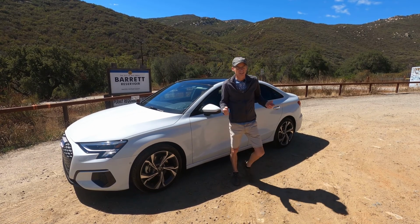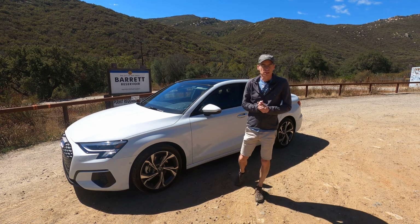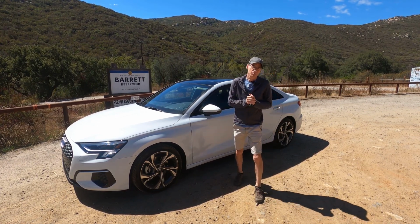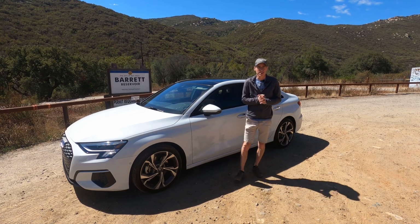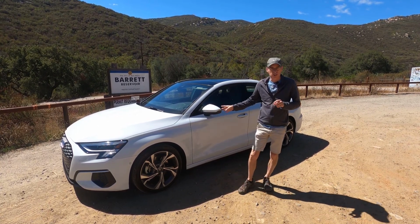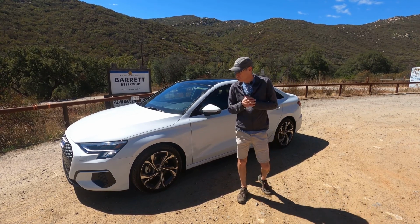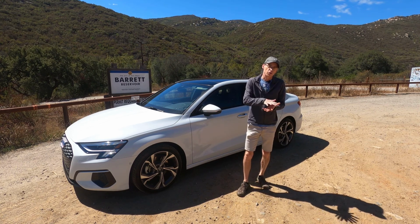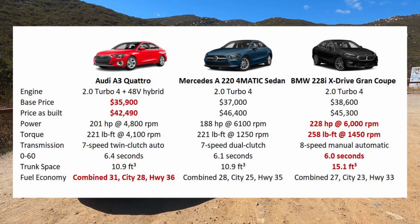So what exactly is this car up against? Well, the excellent BMW 228i xDrive, and from Mercedes, the 220 4Matic. Now this one is a Quattro version. You can get it in front-wheel drive, but this is a Quattro one, which is why I'm going to compare them with those two other cars. So all three of these cars have a 2-liter turbo 4.